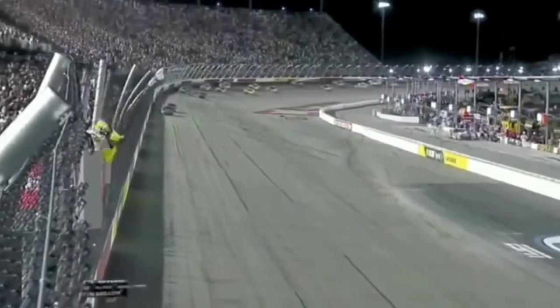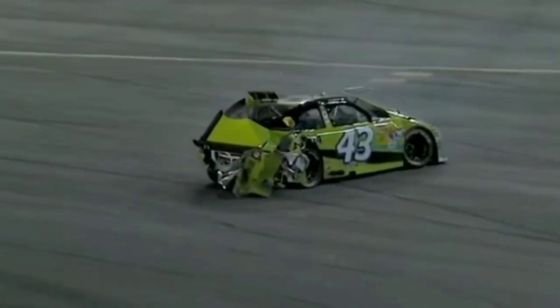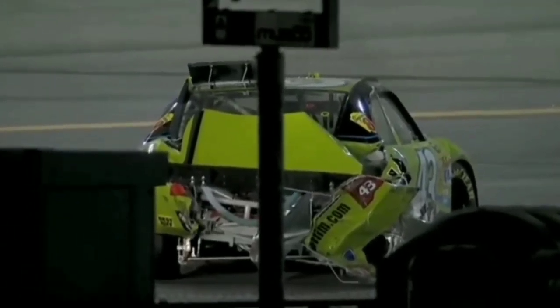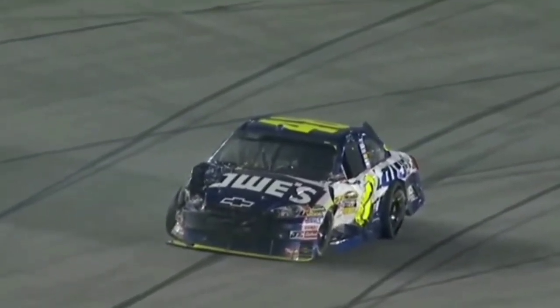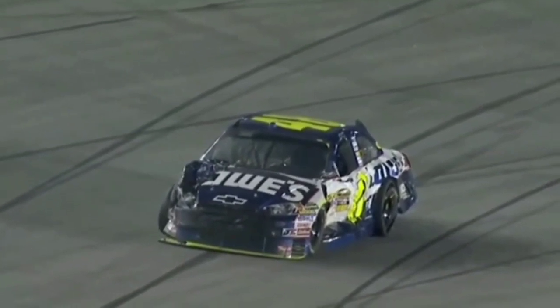Hard hit in turn 3. It's the 48 car. And A.J. Allmendinger, Jimmy Johnson, and A.J. hard up into the wall in 3. Boy, look at that thing. Now, the caution had already come out when that happened, and look at that, the 48 is junk. I have never seen a 48 car torn up quite like that.